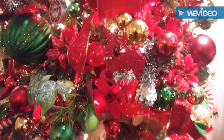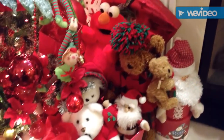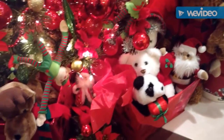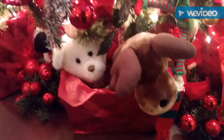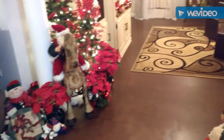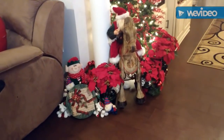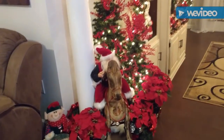To continue with the childlike thought, on the bottom we have stuffed animals popping out of boxes. The opposite side of the entrance to the library, we see poinsettias and an antique horse with Santa riding him.